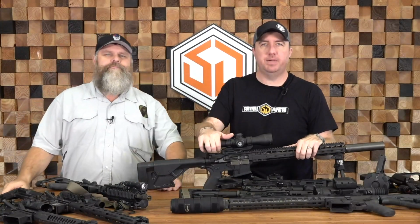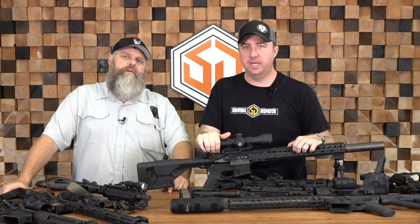So, all right, best scope magnification for hitting 200 yards. All right, Trucker, you've got to help me out here. Hitting a silhouette or hitting a groundhog?